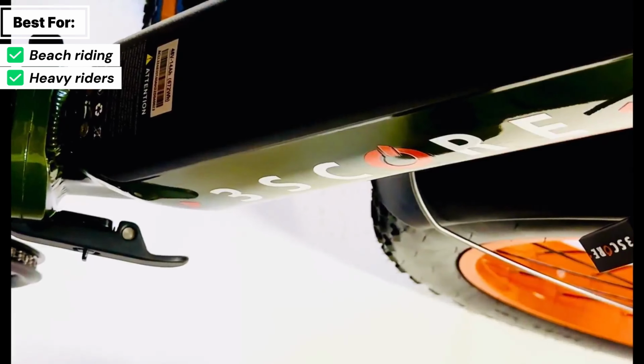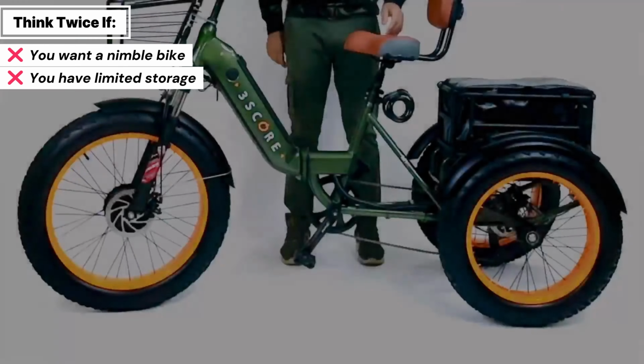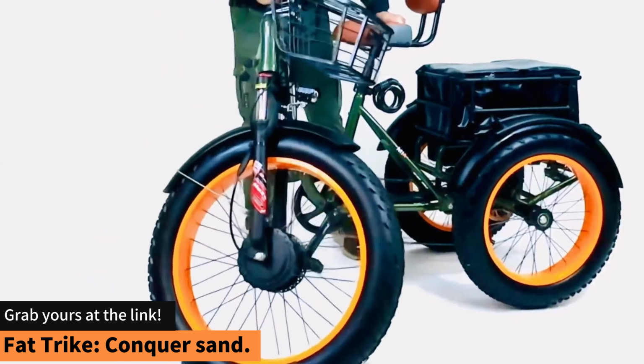This trike is for the adventurous soul. It completely erases the limitations of standard bicycles, allowing you to carry heavy loads through environments most bikes wouldn't dare enter. It's rugged, it's wild, and it's insanely fun to ride.